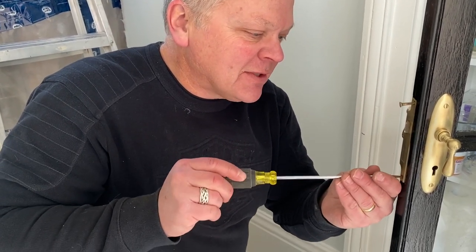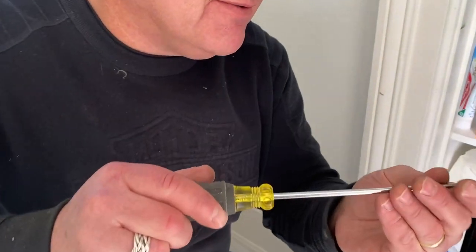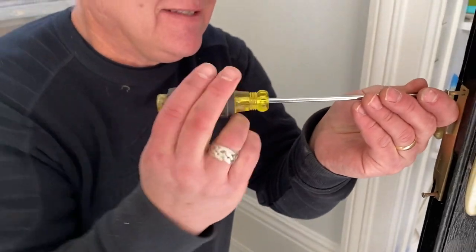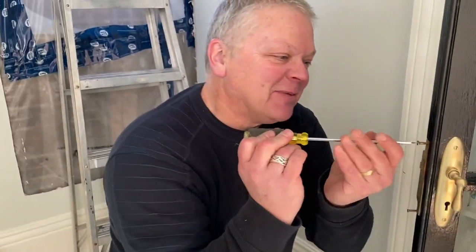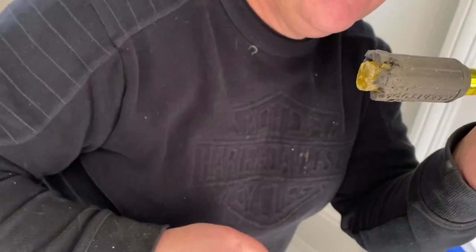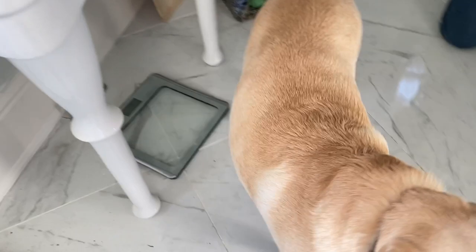I don't know if you noticed the screwdriver that I'm using. What about the screwdriver that you're using? You get a close up at the end of that screwdriver. Oh, with the culprit. Look at her. Right here. Oh, Molly.